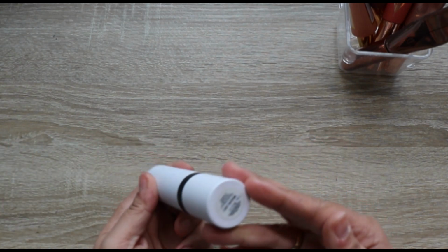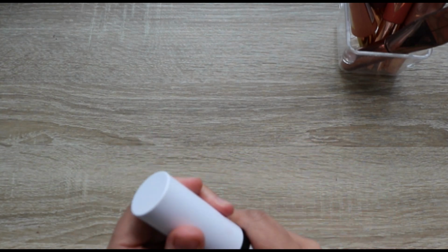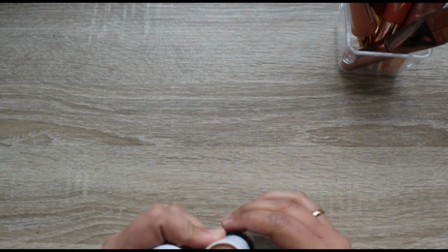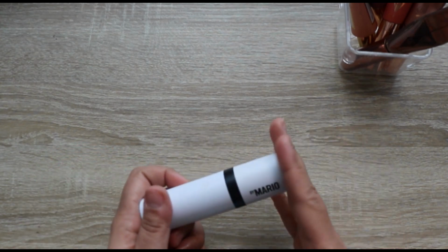I think the formulation is decent. I think the packaging sucks ass. And I don't like the size of this. I don't like the size. I also think for a contour shade, I would like it to be a little bit more like Biscuit from Westman Atelier. It's just not my favorite contour shade, nor my favorite applicator.